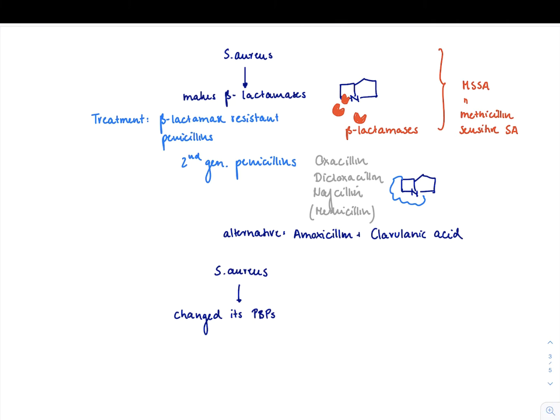And we call these changed penicillin binding proteins PBP2a, and they are encoded on the mecA gene. So if you see lab results and they say the mecA gene is present, you know that you're dealing with a PBP2a. So Staph aureus changed its PBPs. We call the Staph aureus that changed its PBPs methicillin resistant Staph aureus, because now Staph aureus has become resistant against these second generation penicillins.